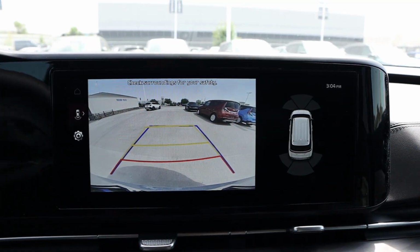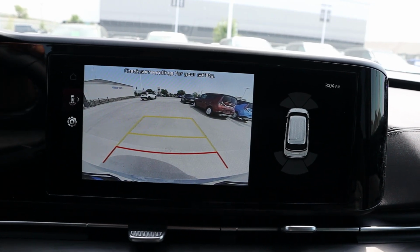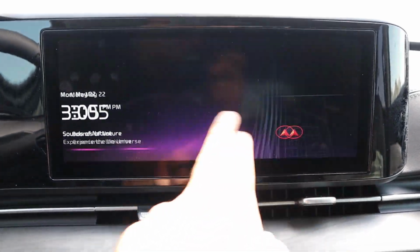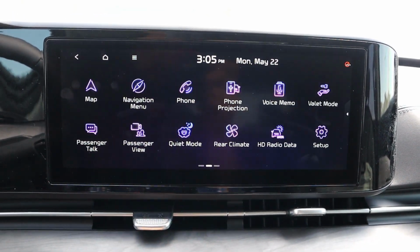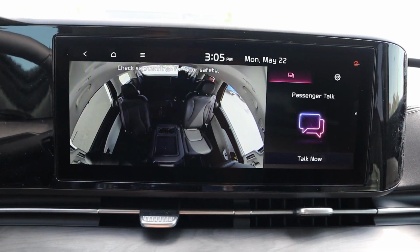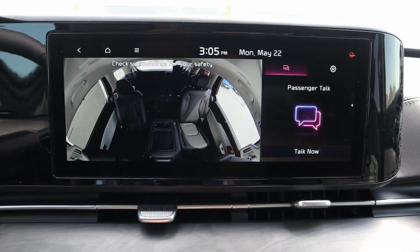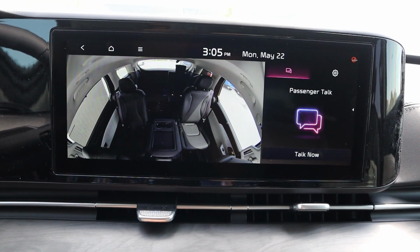Now, in reverse, this particular Carnival just has the regular backup camera with trajectory lines. Resolution's pretty good with it. As for the rest of the infotainment system, response time with the screen is really solid, as you can see. And yes, this does come with passenger view, which, yeah, Big Brother Parent Edition, I suppose. But you also have passenger talk that'll go through the sound system so that you don't have to raise your voice too much if your kids are being annoying.